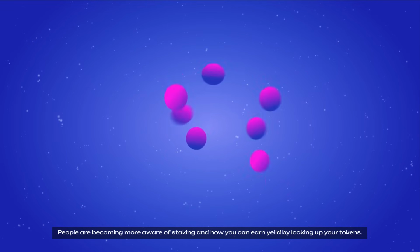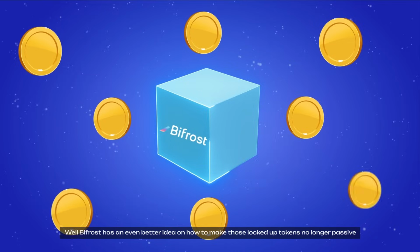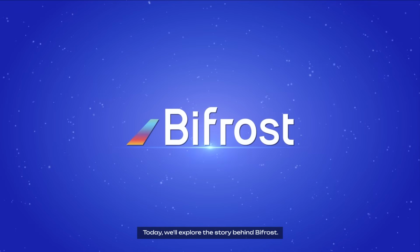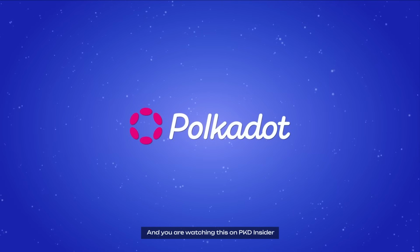People are becoming more aware of staking and how you can earn yield by locking up your tokens. Well, Bifrost has an even better idea on how to make those locked up tokens no longer passive. Today, we'll explore the story behind Bifrost, and you are watching this on Polkadot Insider.